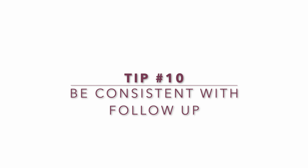So ask questions, don't assume anything, because that can lead to a lot of reworking if you're not careful. So make sure that you just ask questions. If you don't know something, find the expert and ask them. Now, tip number 10 is all about follow-up. This could be one of the not so fun pieces of the role of a project manager, but it is vital to making sure that you're constantly progressing and going towards the end goal of your project.